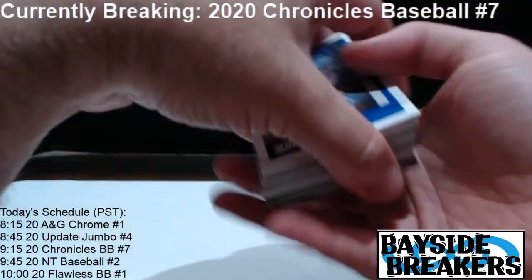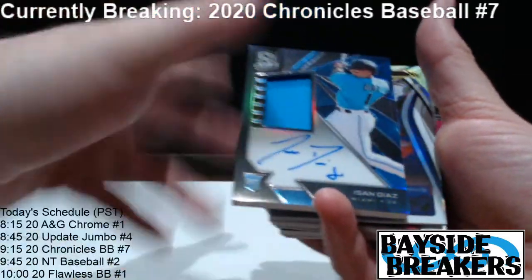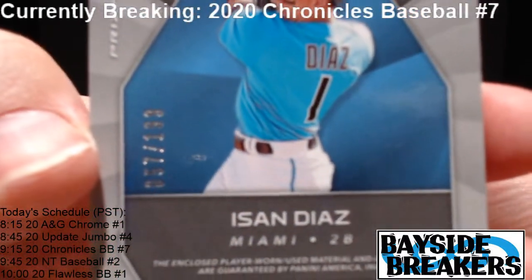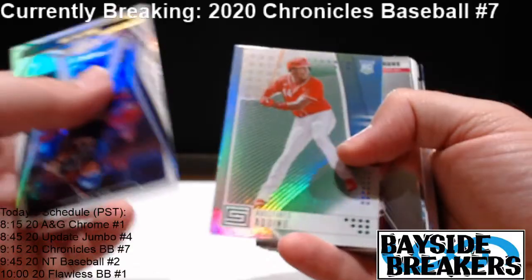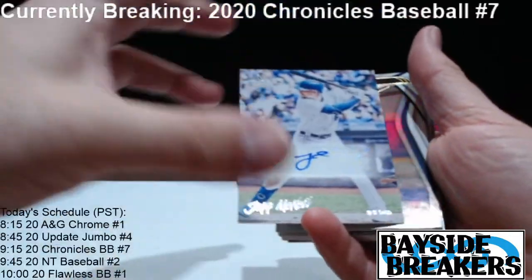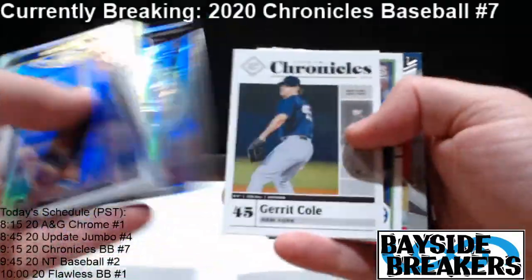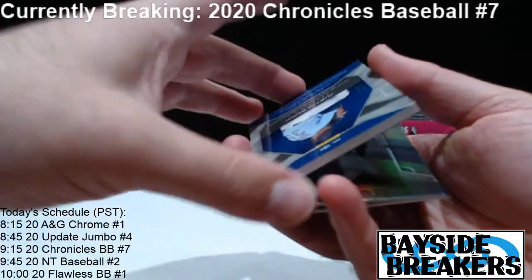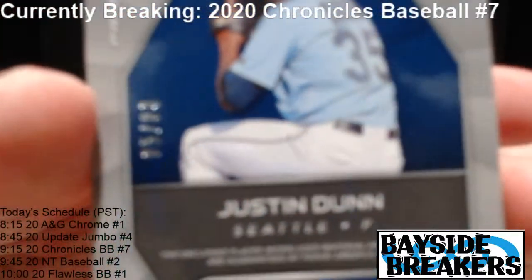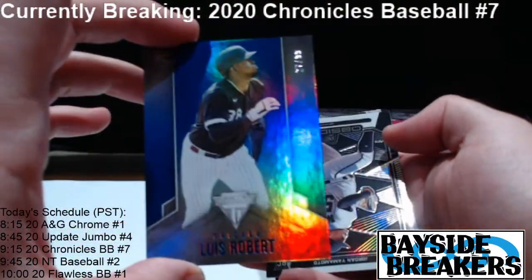All right, here we go, box number 6. Miami Marlins with the Spectra RPA, Isan Diaz from Miami with the RPA from Spectra, number /199. Luminance autograph, Jeff McNeil, New York Mets. Seattle Mariners with the Spectra RPA parallel. This is Justin Dunn for the Mariners, number /99. Luis Robert with the Titan parallel, number /99 for the Sox.